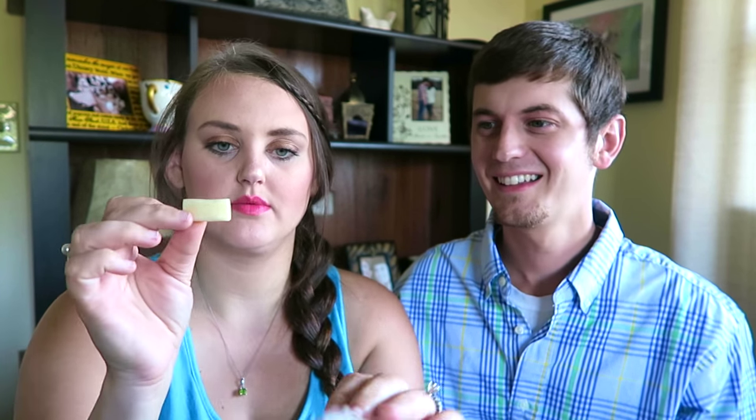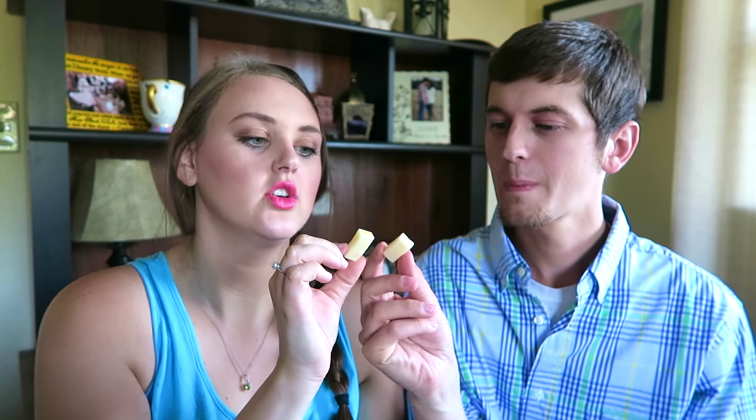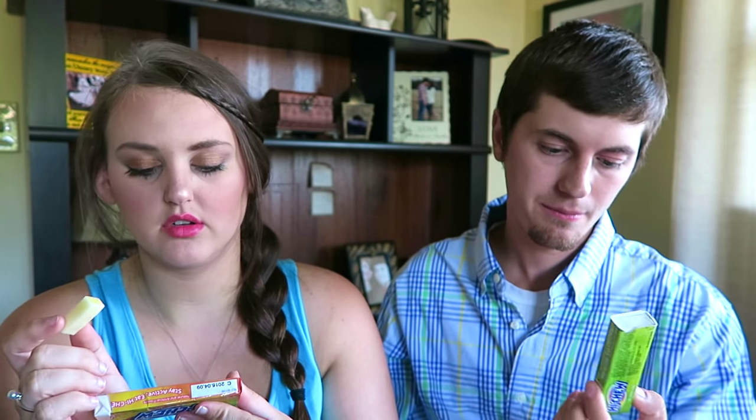And they're just cute little things, and they smell really good. Okay, good. They don't have very much artificial flavor in them. Does it say no artificial flavor? I don't know. Naturally and artificially flavored. Here we go. But they're all the same. Oh, wow. It's stuck on my teeth. They're all the same color. Okay.